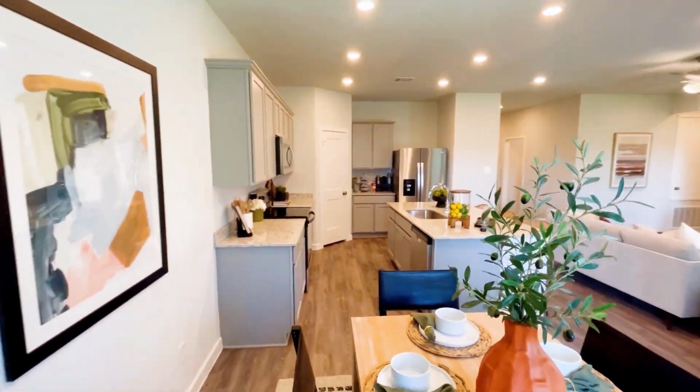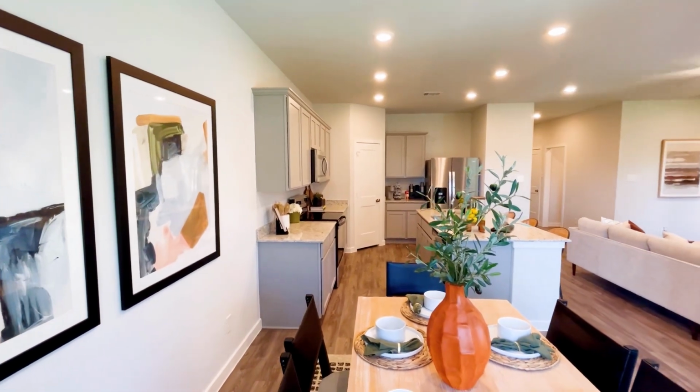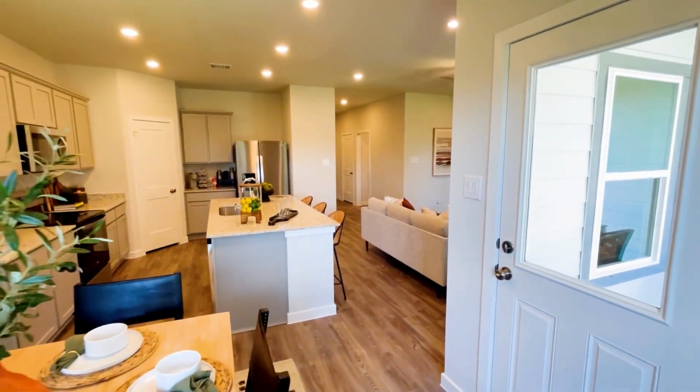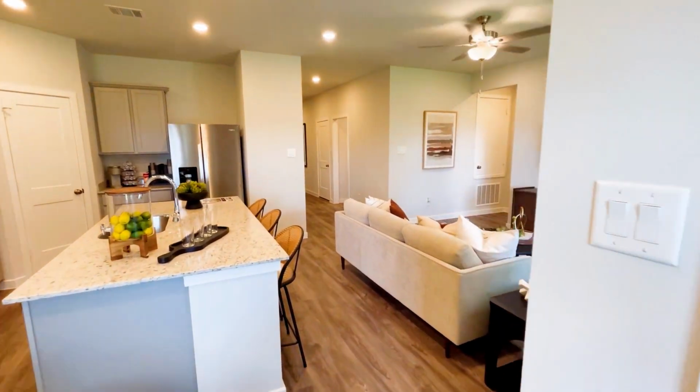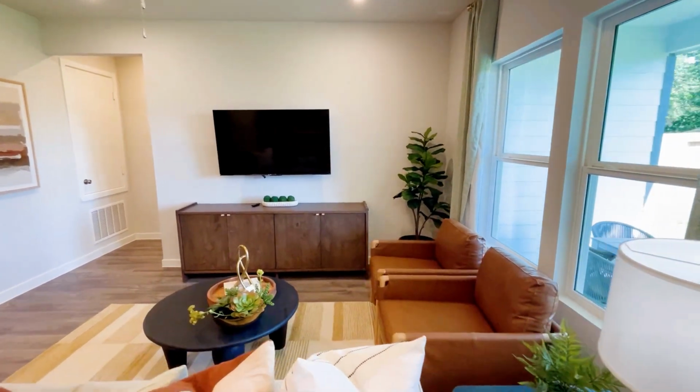So I kind of like this little L-shaped thing. In California, we had a new construction home and it was more of that shotgun style where we had the living room, and then the dining room was right in the middle between the living room and the kitchen. For whatever reason, I like this setup too, but you have your living room here. So you have that TV on the wall.